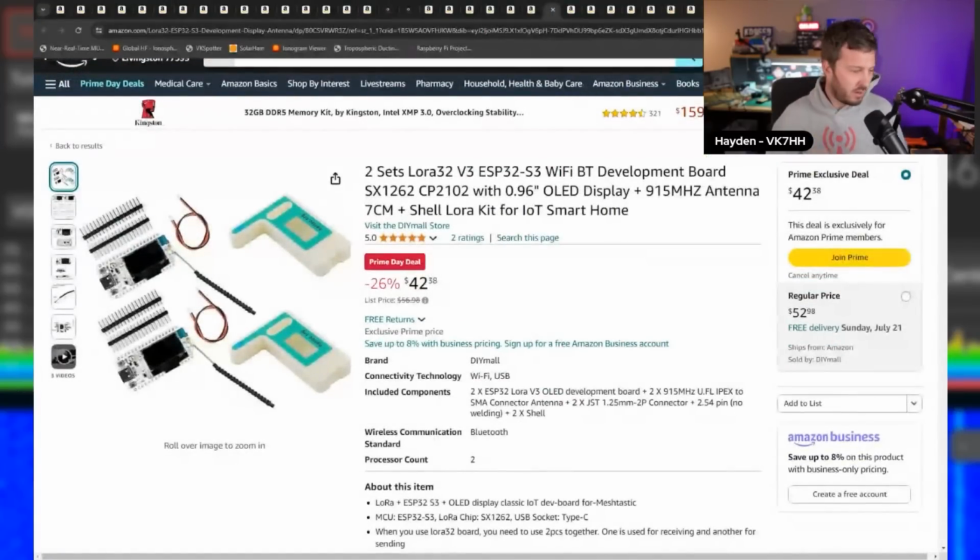Meshtastic. So I've got this LoRa board, the Heltec LoRa 32 board. I came across a couple of these. This is a 2-pack for $42. There's a couple of other LoRa Meshtastic boards you can also get, but this is the one that I've got. So $42 for 2 of them, so $21 each.